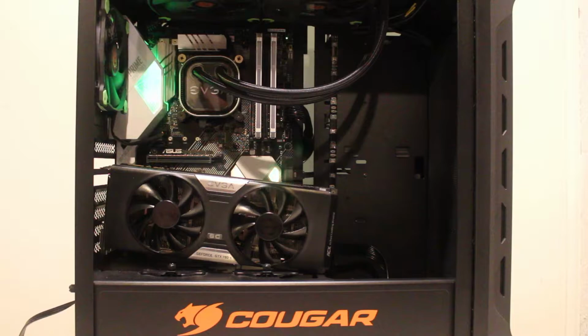So yeah, it is what it is, and that was going to happen eventually, just like they did with the 500 series cards. So without further ado, let's get to those gaming test benchmarks, so stay tuned.